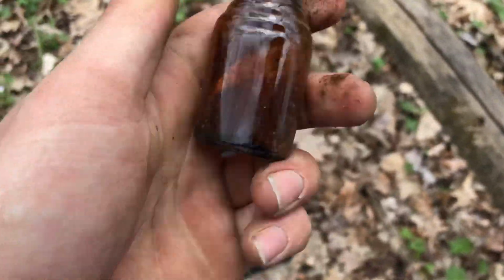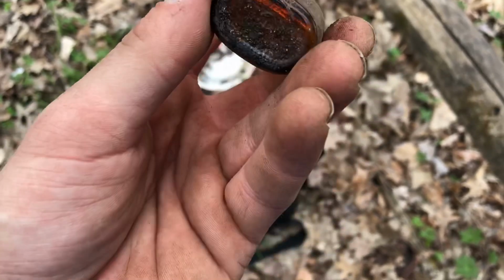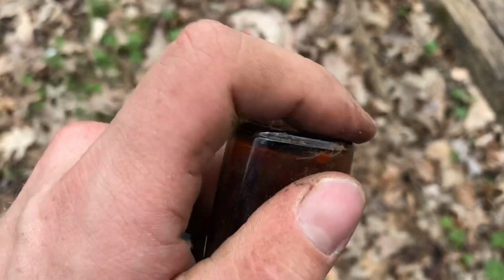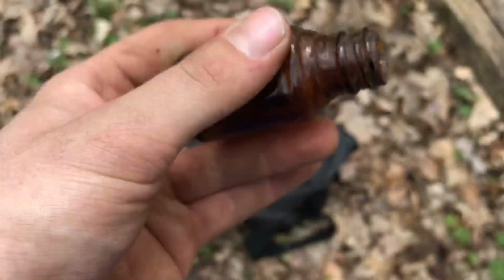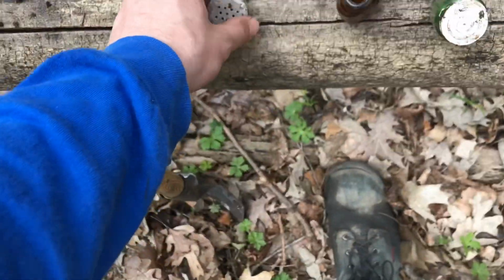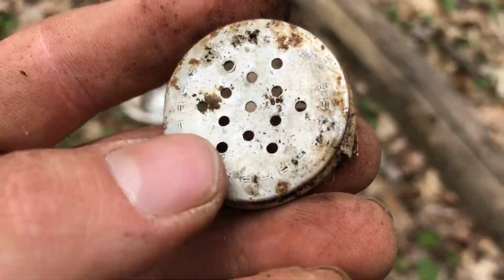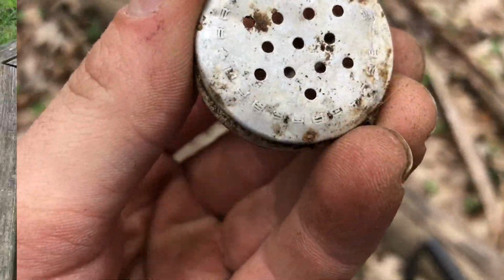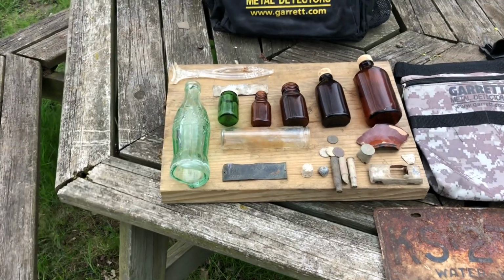And here's another small one. I kind of obsess over the small bottles because they're just hard to come by, I feel like. And then I found this in there. Nothing special, but it's mainly all glass over there, so I thought finding anything not glass was kind of cool.